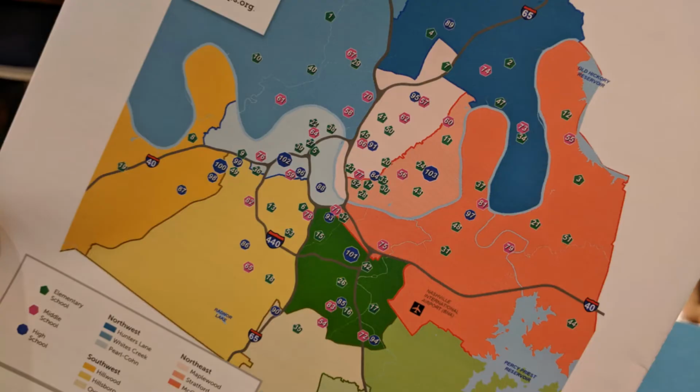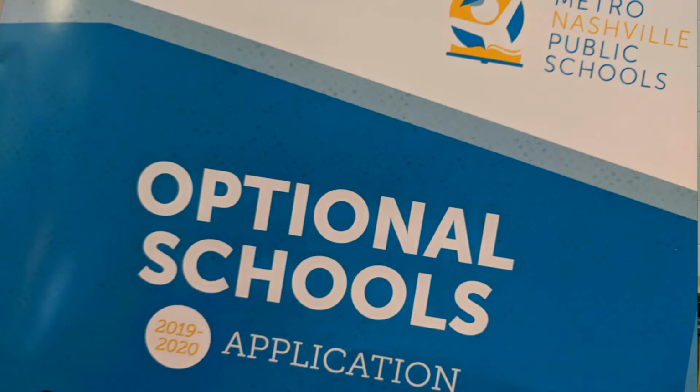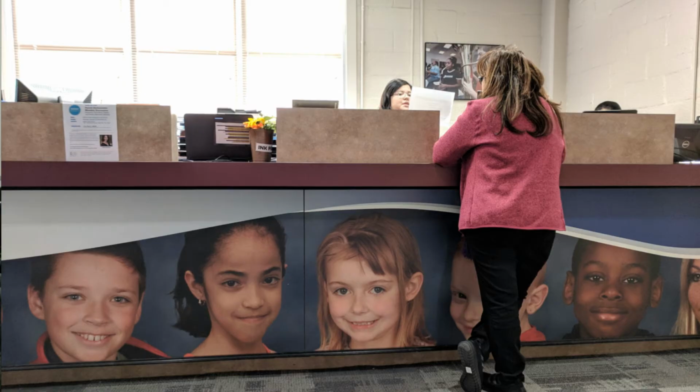If you have any geographical preferences, so say based on your address, you live somewhere where there's a non-zone school you might have preference to, and if you'd like to apply for it, you do so in this application. The enrollment centers are a great resource as well. They are located throughout our district. Once you go and get your 190 number, like Janae said, you can get your zoned information there.